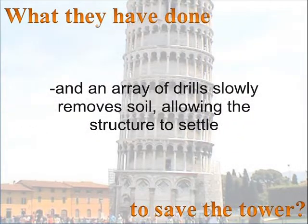Thirdly, a method of slowly removing soil allowed the structure to settle. Engineers sent 41 parallel tubes diagonally under the foundation. A specially designed auger, a giant drill bit, was inserted into each tube. A machine turned the auger one at a time to remove a small amount of soil over several months. The drilling created small cavities all along the high side of the foundation, allowing the tower to settle.